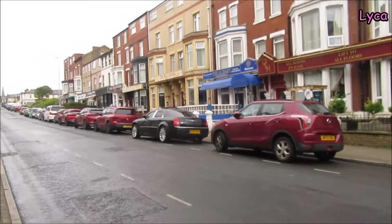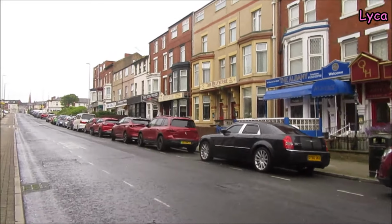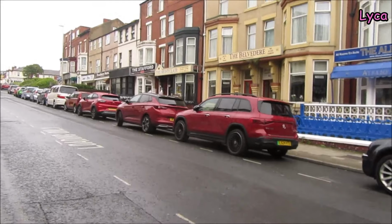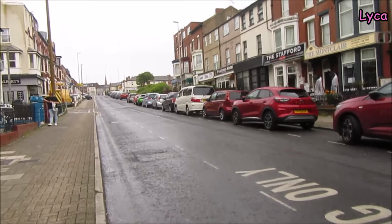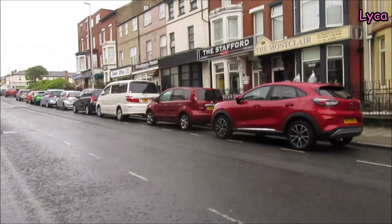But any of these streets that run off the main streets, like Albert Road or Hornby Road, and even if you go a little bit further south, Palatine Road, Rees Avenue, there's loads of little hotels and guest houses and places where you can just stay and have a really enjoyable holiday.